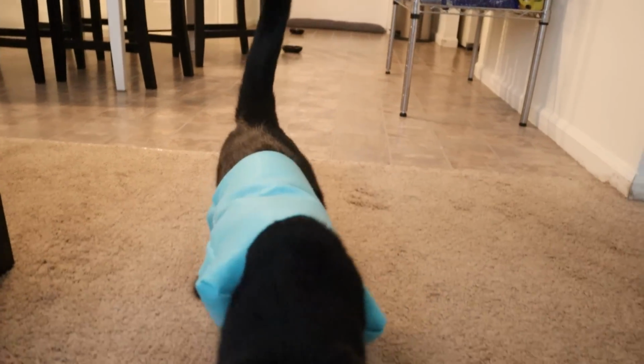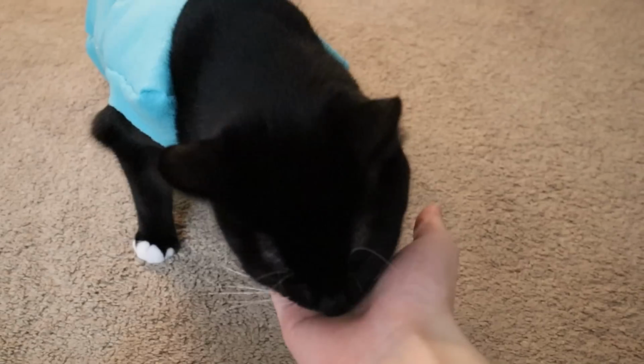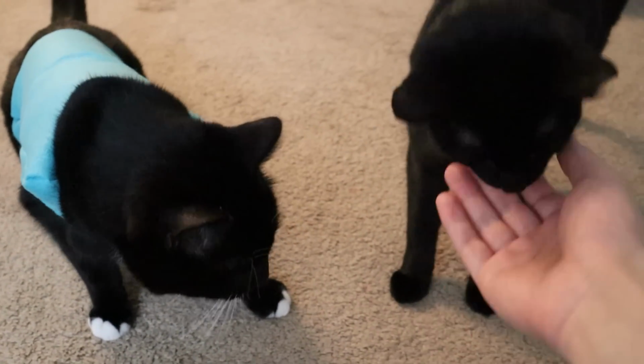I've seen a lot of pets in costumes, so I thought this might be a cute idea. I'm not trying any clothes on Tootsie just because I don't want to force him into it. I just know Tootsie would hate it, so I don't want to freak him out.